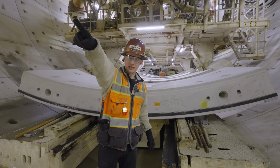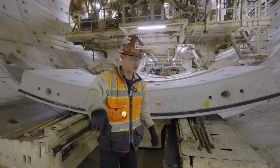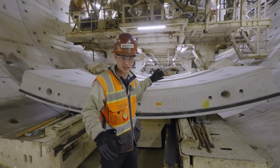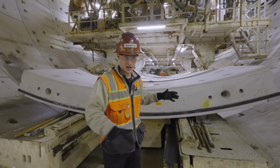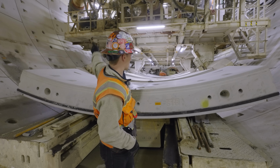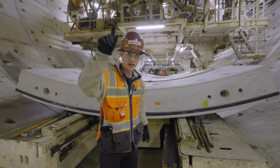The cutting head is pretty close to where Jack is standing, the camera, where you are. Most of the machine is behind me. So someone asked, isn't it scary to be underground? And it's not at all, because you never see the ground. Most of the machine, almost everything within this tunnel, is already within these concrete rings that the machine, the TBM, is assembling as it moves.